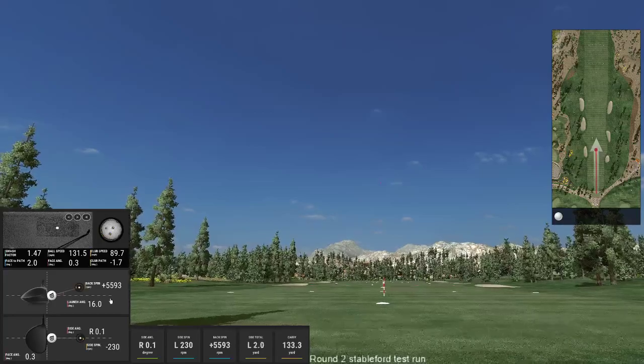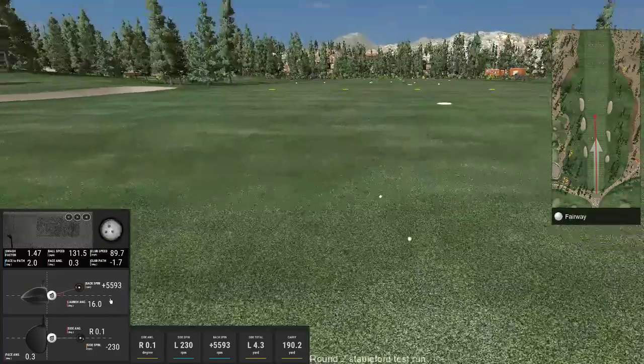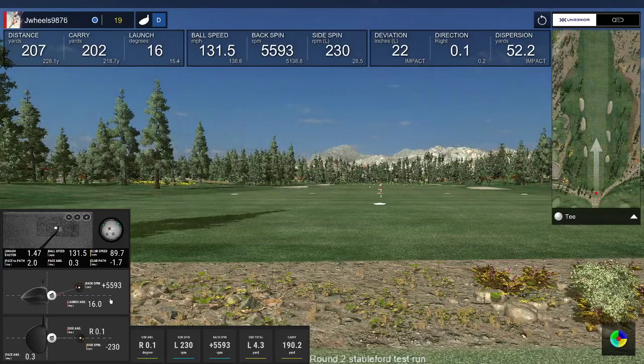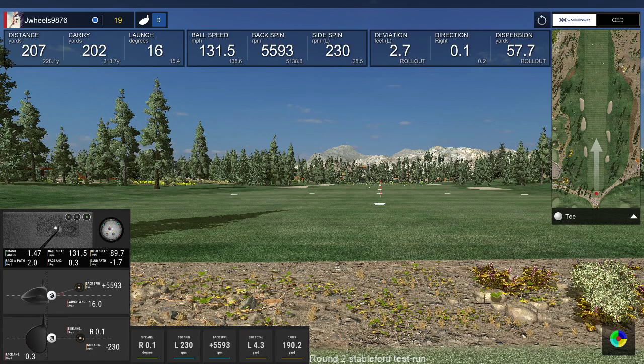Let's hit good. Basically right on top of that other ball. 190.2 carry. I was going to go over 200. 202, 12 yards. I've seen enough of that one. So I'm going to hit my pitching wedge just to see if there's any difference in a lower club here. I can hit my pitching wedge anywhere 120 to 130 maybe. Maybe a tad longer if I catch it really, really good.